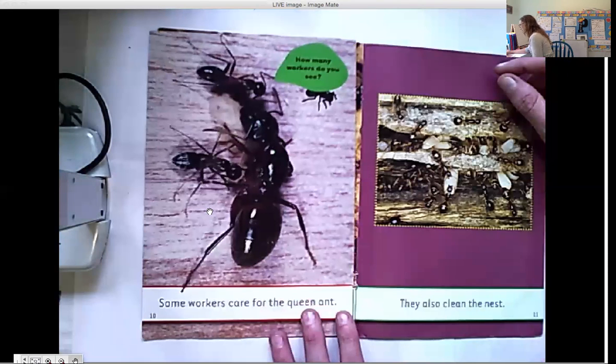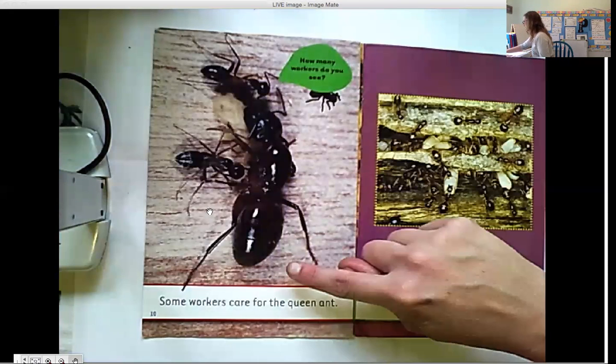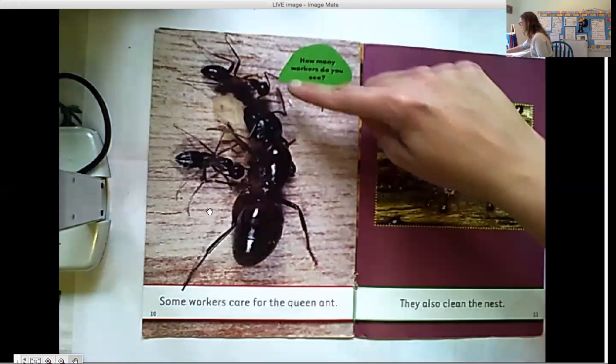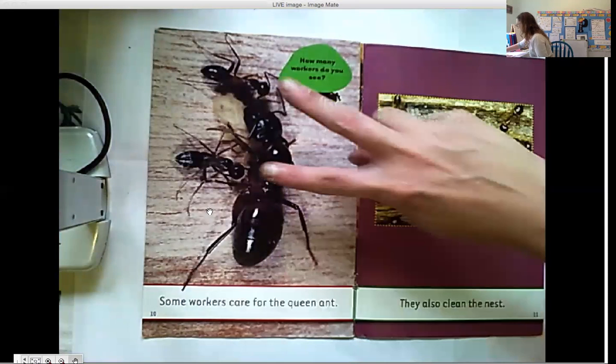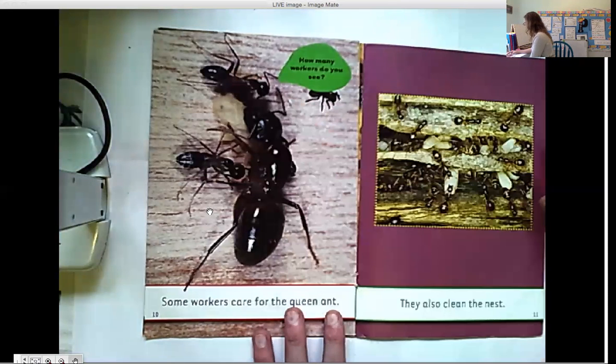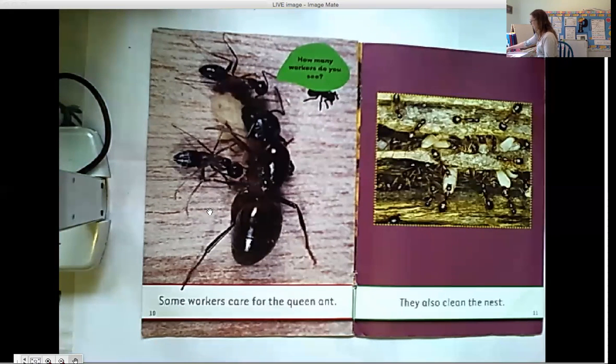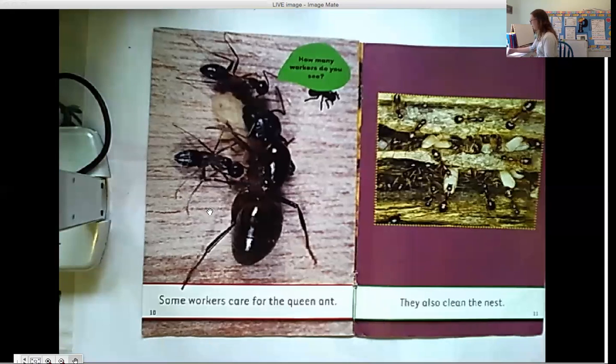Some workers care for the queen ant. How many worker ants do you see? So remember, it told us the queen is the biggest ant. So see the queen, and I see 2 worker ants. They also clean the nest. Very busy, lots of jobs to do, working as a team.